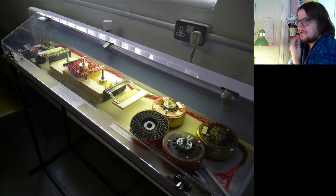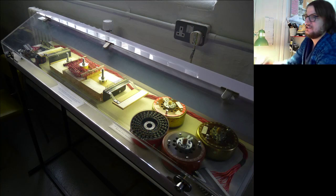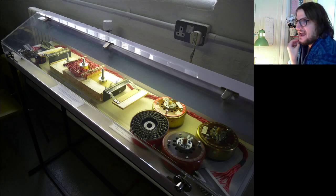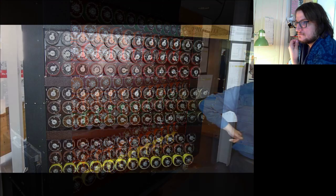Then there's the wiring inside. It's like the wiring clusterfuck from hell. And that would have all been hand wired. Someone would have had to sit there and individually wire it and check it. It would have taken hours. And these weren't built on a mass scale either.